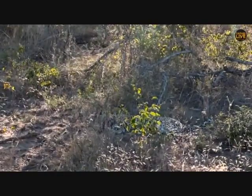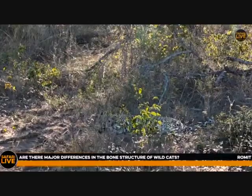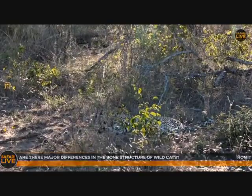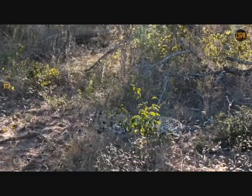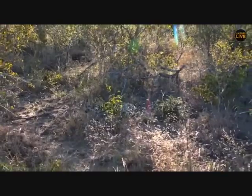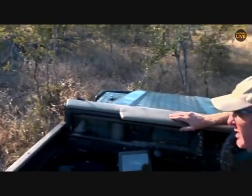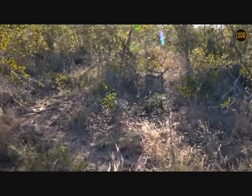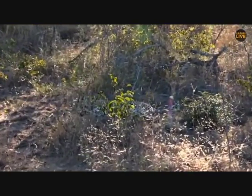Romit, there are, I wouldn't say major differences, but there are noticeable differences between the different cats in terms of their bone structures. Obviously, because they're all adapted to their different habitats and environments. So, for instance, the cheetah is really adapted to that real speed type adaptation and body structure, with much longer legs than, for instance, the leopard. And then you go down to a caracal, which has very short legs but a very stocky body. So you've got the lankiness of a cheetah moving right down to that real stockiness of a caracal or a lynx. So from reasonably thin bones in the cheetah, built for speed, right down to that stocky nature of the lynx, built for power.